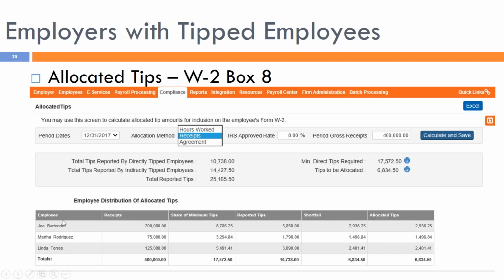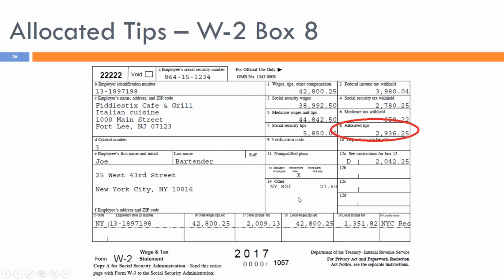At the very bottom of the screen, you have a list of all your employees. You would enter the receipts allocable to each employee, and the system will calculate the allocated tips in the last column. And I want to take note of Joe Bartender's allocated tips of $2,936.25, and then when we go to the W-2, voila, there it is, box 8, automatically populated by the system.